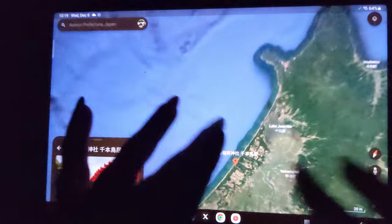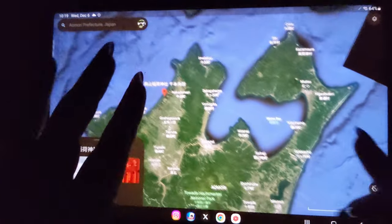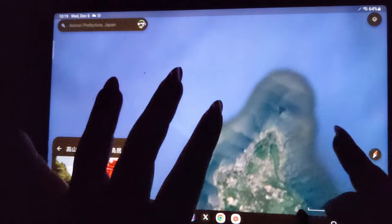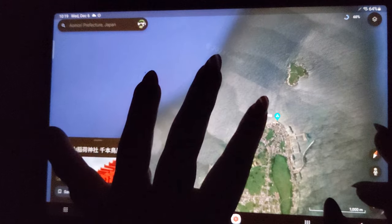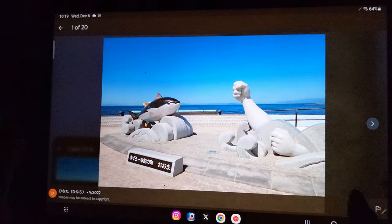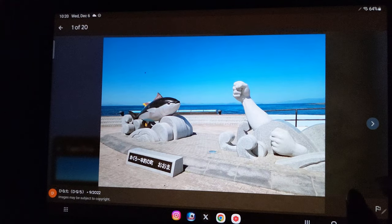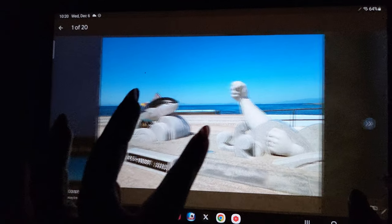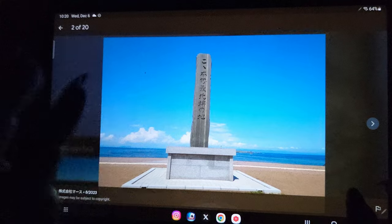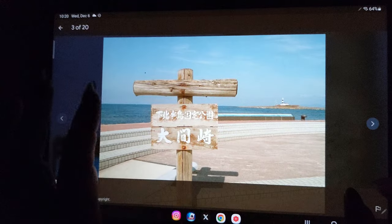But we're gonna close out this video with a look up here at the northernmost point of the island, Cape Oma. Look, you can punch a tuna. See, he's fighting back against that big tuna. And surely that's a sign saying you're at the northernmost point of Honshu.